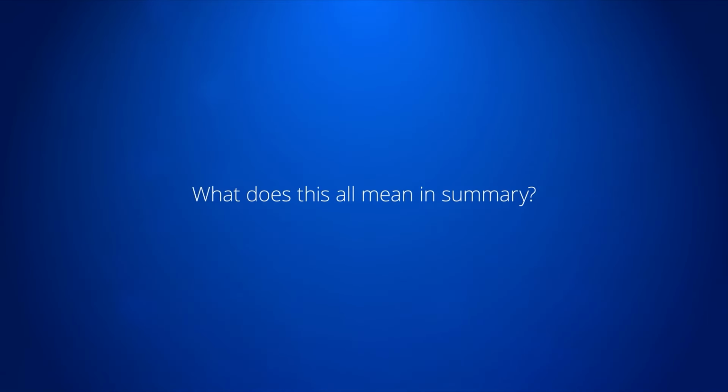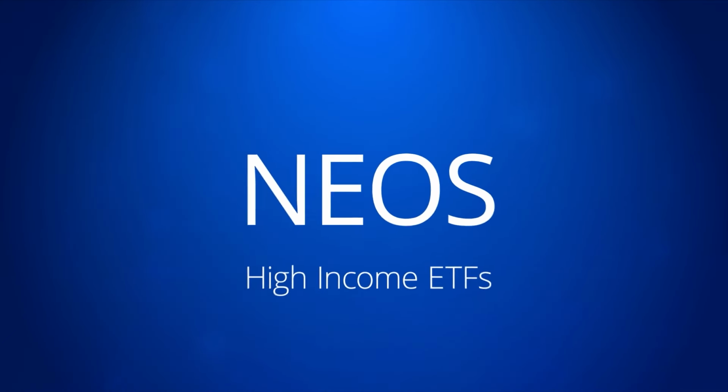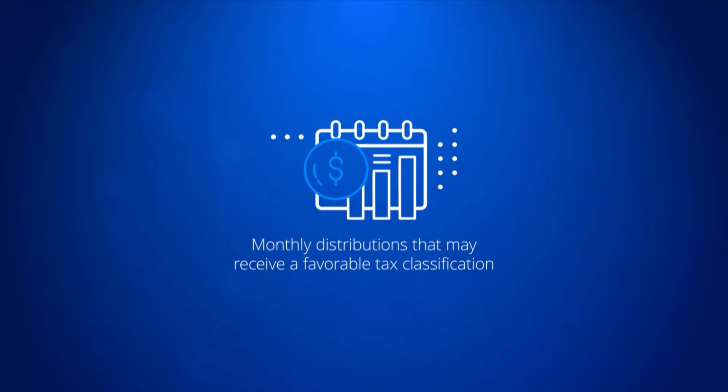What does all this mean in summary? NEOS high-income ETFs aim to offer investors a way to seek reliable monthly distributions that may receive a favorable tax classification via return of capital, and index options classified as Section 1256 contracts.